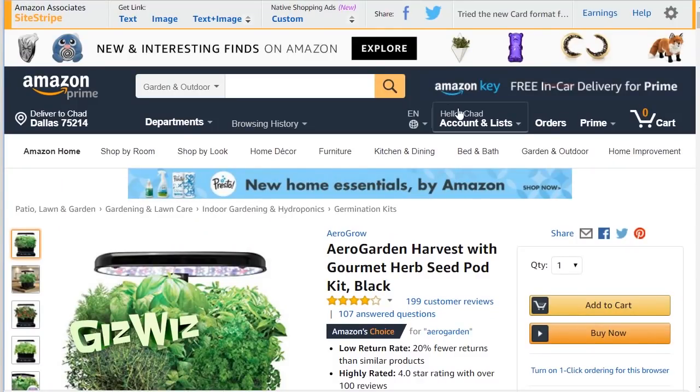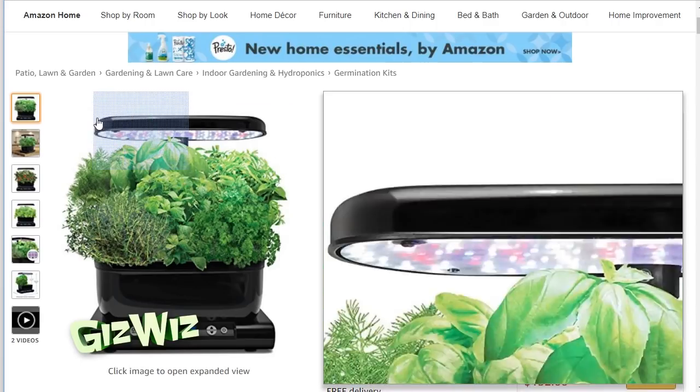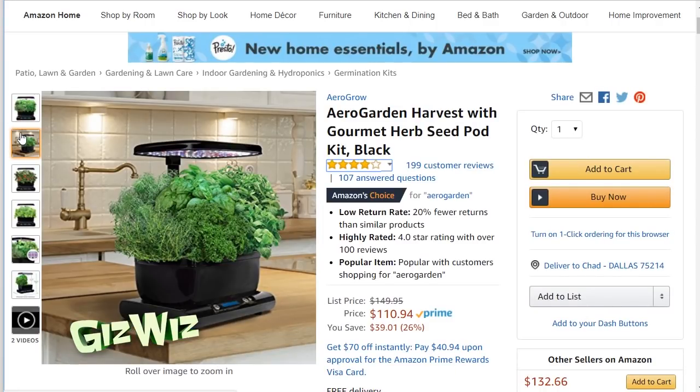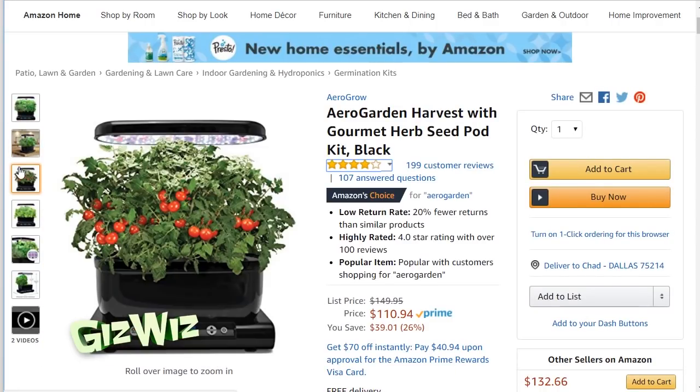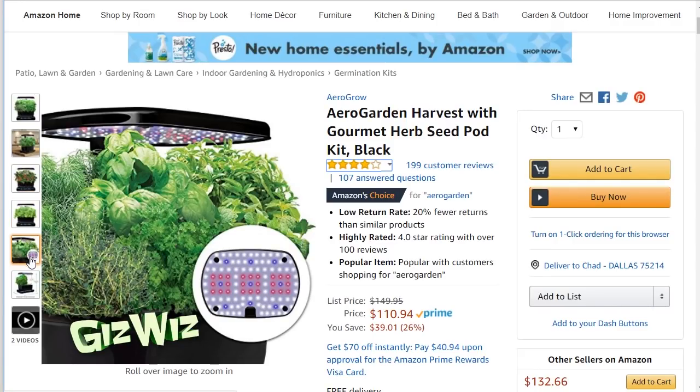Basically, the nutrients and everything are in the pods. Everything is automated. The only thing you add is water. And the fact that it'll tell you when you're running low on water. That's exactly it. I keep killing my plants because I don't check.